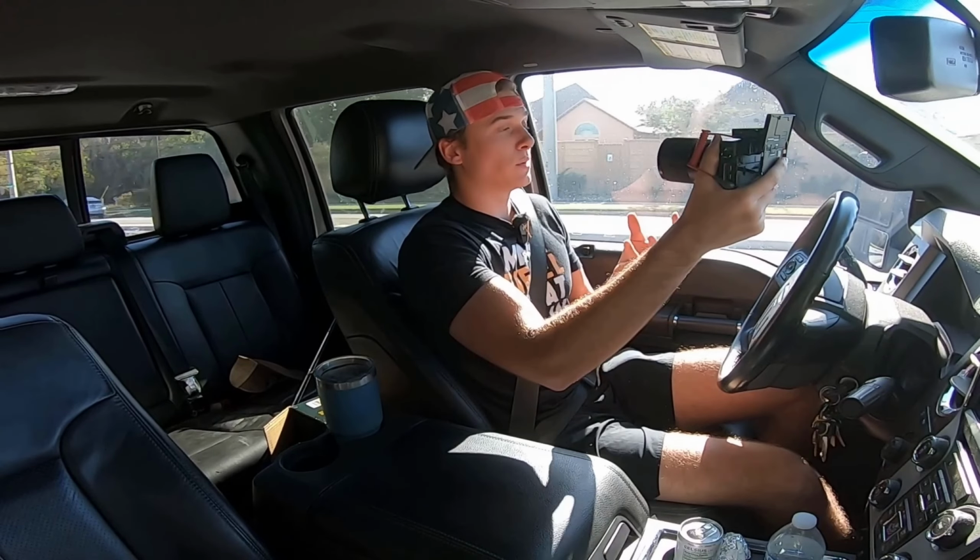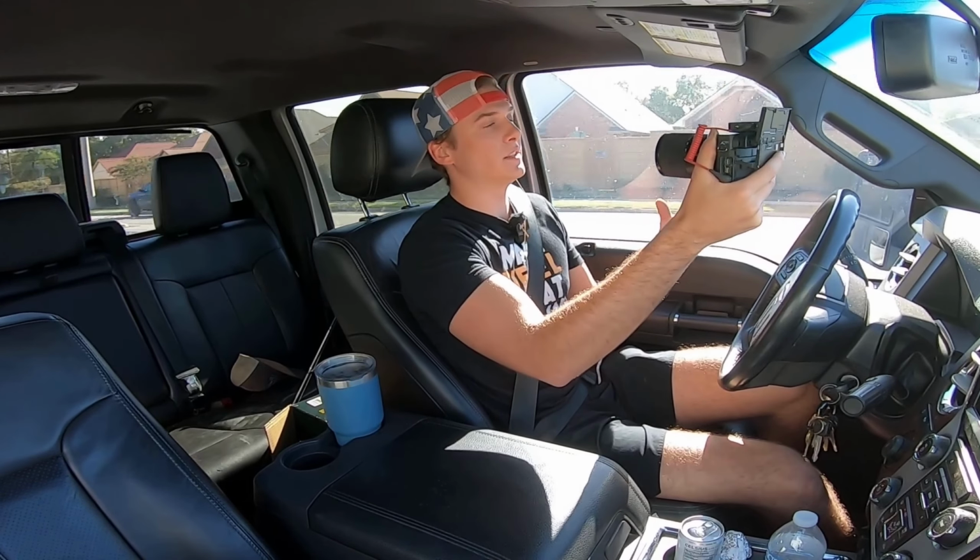When it comes to power though, I do have to say that with just a delete and tune, the 6.0 and the 6.7 are pretty similar in speed, I'm not gonna lie. So when I did the 6.0 delete and tune, it was pretty similar to when I did the 6.7 delete and tune. So they're pretty similar when it comes to power and speed, but when it comes to reliability and all the other things, basically done for. Power on the 7.3 though, just dog shit, like the worst power you can imagine.